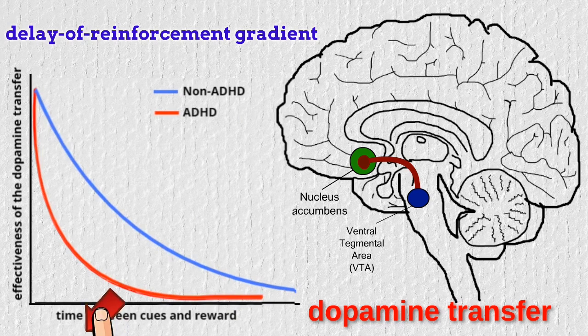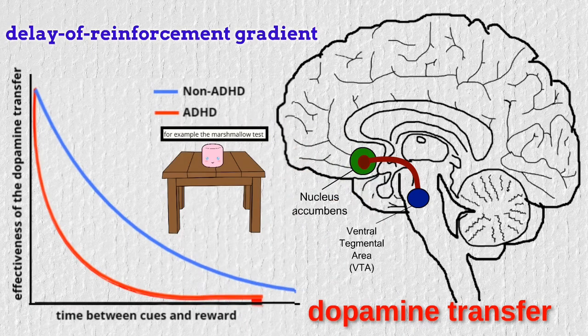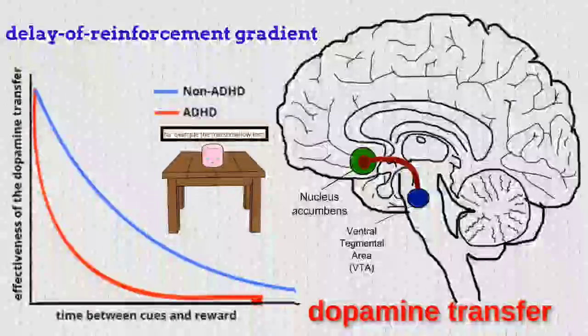People with ADHD, however, seem to have a steeper delay of reinforcement gradient, as shown in this graph. When the reward follows the cue immediately, there's no difference between them and non-ADHD people, but the longer the delay, the greater the difference in how effective the dopamine transfer is. The fact that people with ADHD choose actions that lead to immediate rewards instead of actions that lead to larger but delayed rewards has been demonstrated in many experiments.